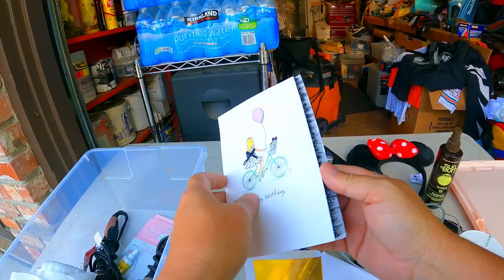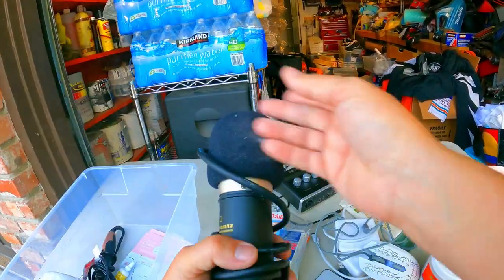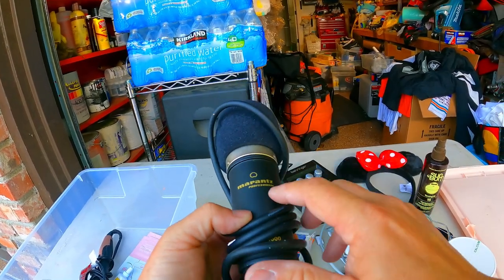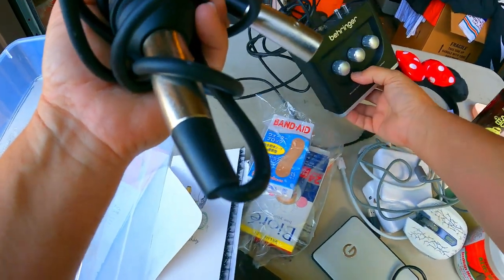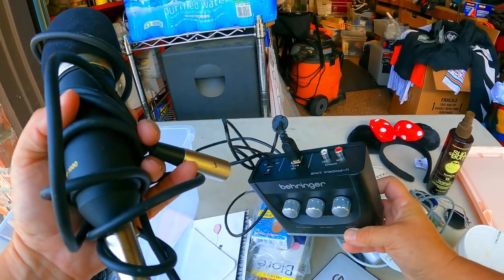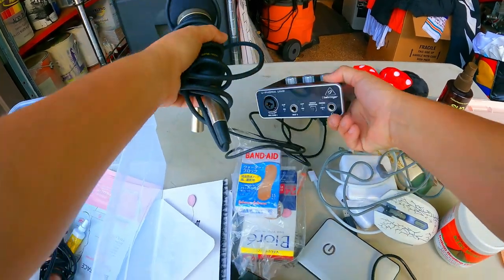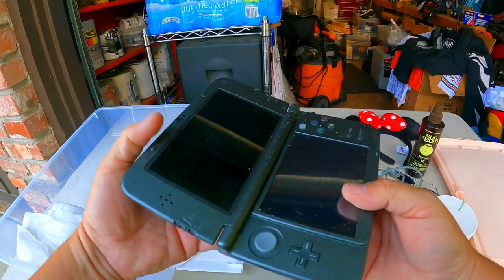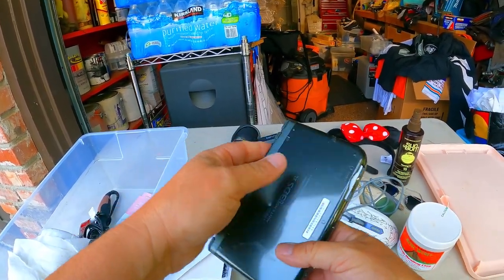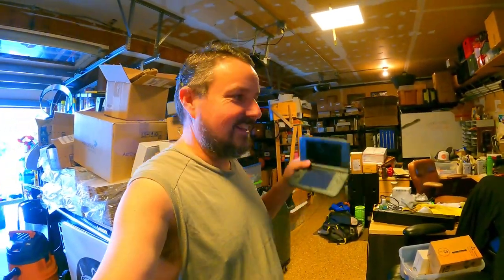And what do we got here? Happy birthday. No cash or anything. And we got a big old fat microphone here that I spilled powder all over. Oh, that's the Marantz. That's a good Marantz Professional MPM 1000. Looks like that probably goes to this. Maybe, I don't know. Maybe not. All right. Oh, that's it, but wow, this. Here's the surprise right here. Nintendo DS 3DS XL. Booyah, that was fantastic. Look at that. That is so fantastic. That is completely unexpected.